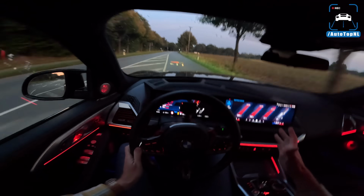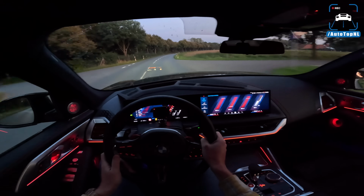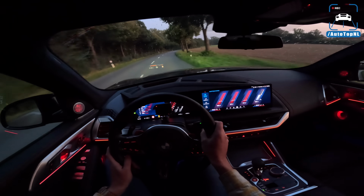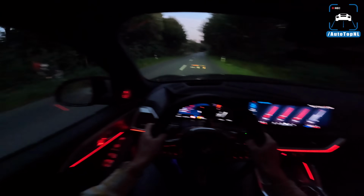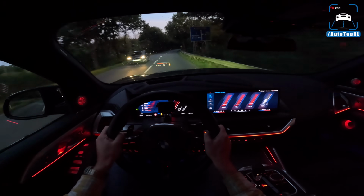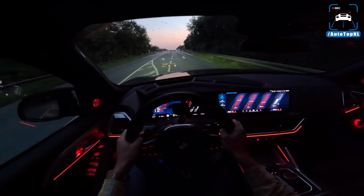You also have an M differential, of course. You've got the ZF 8-speed. Yeah, they threw everything they had at this car to make sure that it is as quick and as sporty as possible. Again, why, it just completely goes over my head, apparently. I don't really understand what is going on with a car like this, but it does turn in remarkably well for a car of this size.